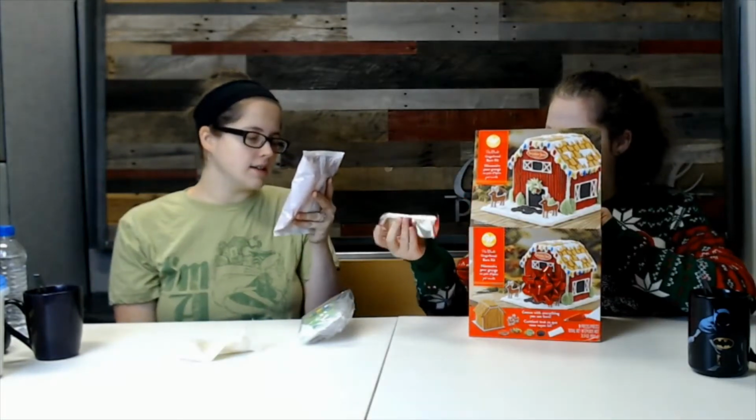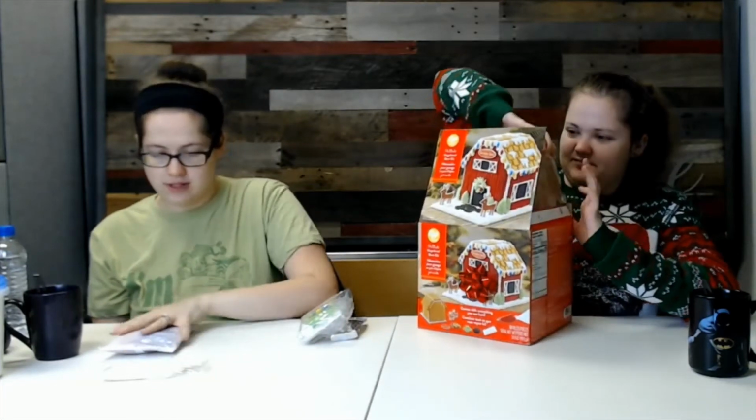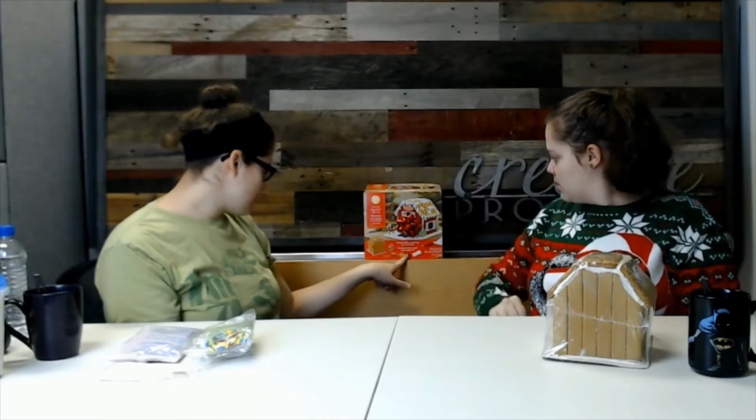Is this the fondant? If it is the fondant, it is as hard as a rock. Okay, that's gonna be no fun. Alright, well, there's that. It's legitly pre-built. Do you like it? Oh, look! I didn't realize I had the pictures on the front. That's nice.